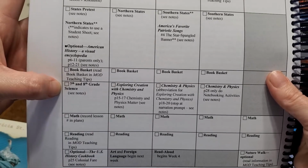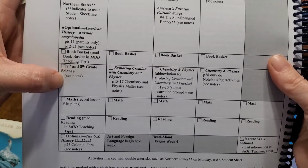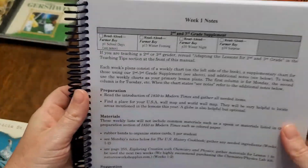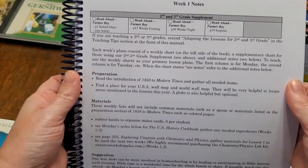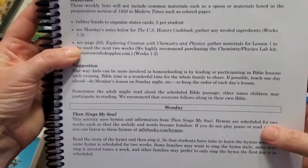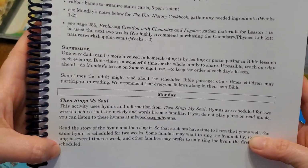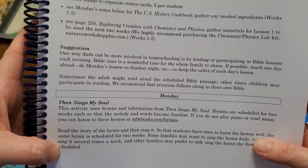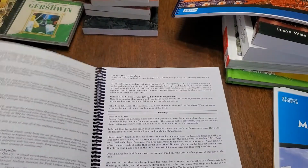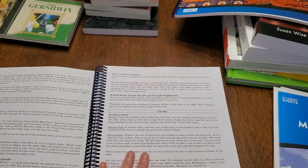Here's your book basket. Here's if you're doing 7th and 8th grade. And it always says see notes for hints and things for you. So let me show you. Over here on the back, here is for preparations and your materials, suggestions. And then once you get to Monday, this is actually what you're going to read and be ready to do for Monday on week 1. It starts out kind of slow and kind of goes over everything in there.